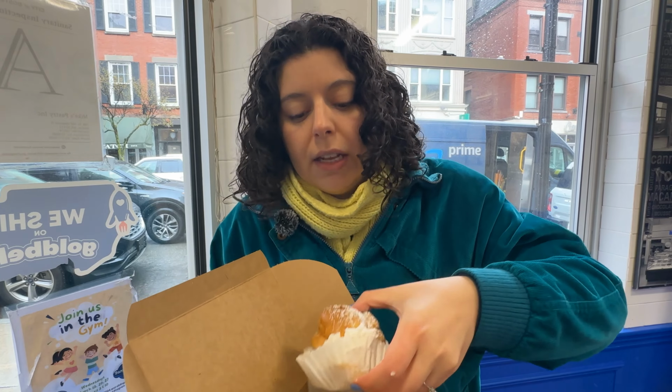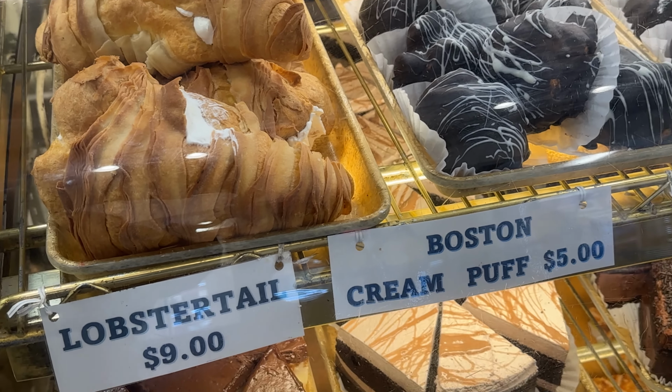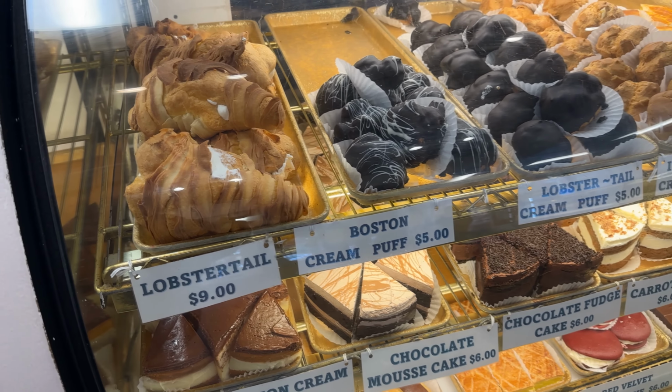And then we also got a cream puff. That was another item that they said was popular. They listed off quite a few things. And also if you like lobster tails, or I might butcher the pronunciation, sfogliatelle, but they're huge. They're giant, absolutely giant here. Like I'm talking twice the size of my head. So we went with the smaller cream puff as our second option.